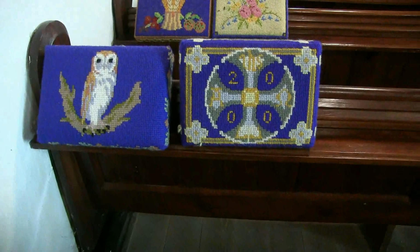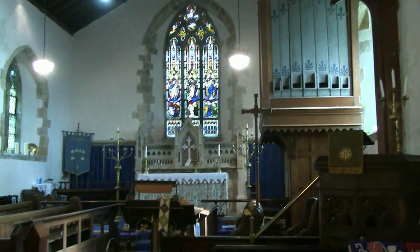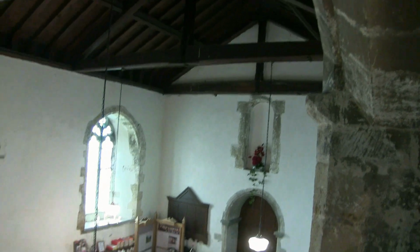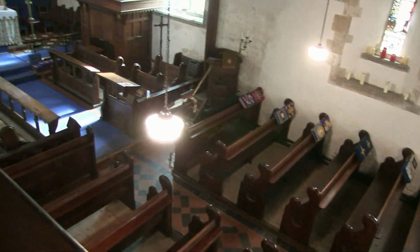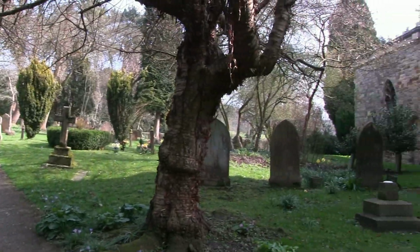Always nice to see all the designs on the various hassocks. Then from the gallery above. A lovely, quiet country churchyard. Robins and rooks in the background.